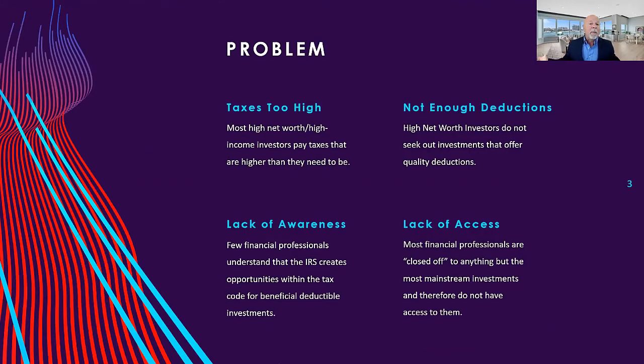So there's a problem, and maybe this applies to you. The problem is your taxes are too high. I think we can all agree that we want to pay less in taxes. And most high net worth investors, high income investors, they pay taxes that are higher than they need to be. They just do because they're busy making their money. They don't seek out investments that can give you some deductions. So that is the case. Not enough deductions. You don't seek them out.